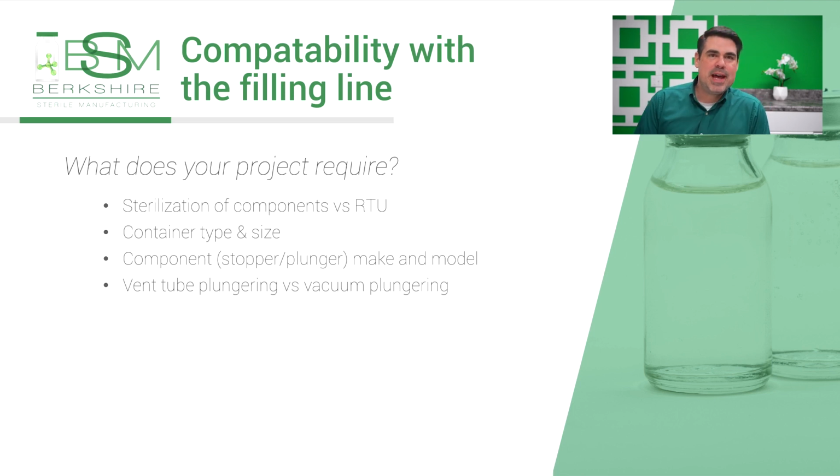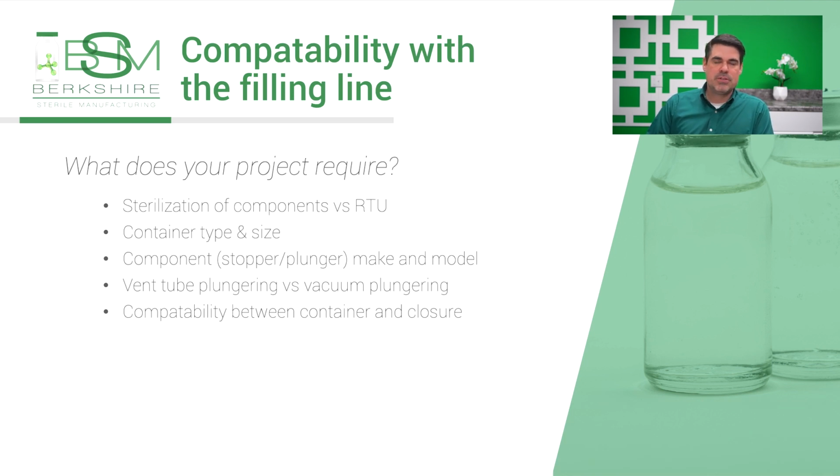Is your component compatible with your container? It's happened before where we go into the fill study and begin stoppering vials and the stoppers pop right back out after they're placed. And even if a cap were placed over the stopper to hold it in place, that incompatibility poses a sterility concern.